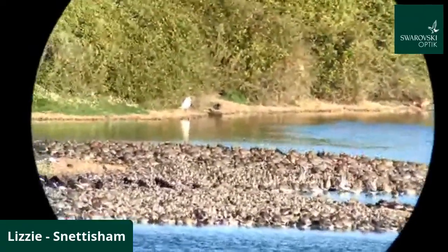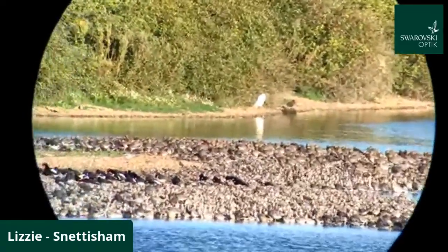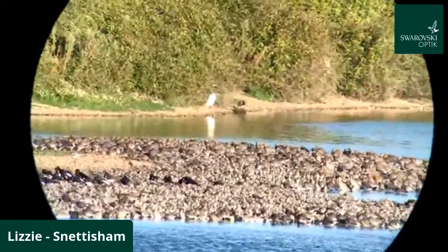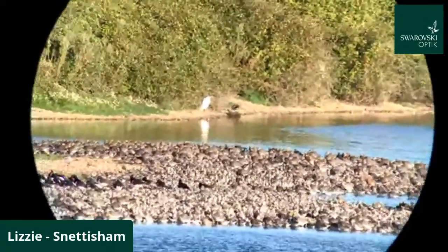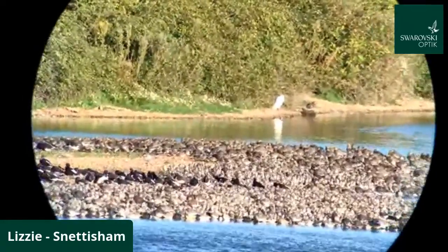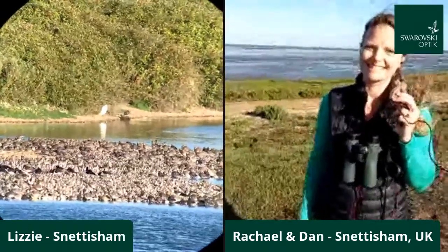So you can see the oystercatchers with a distinctive carrot-like bill. Some of these birds breed here and winter here.